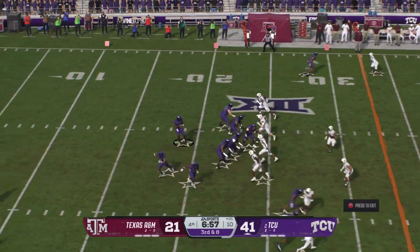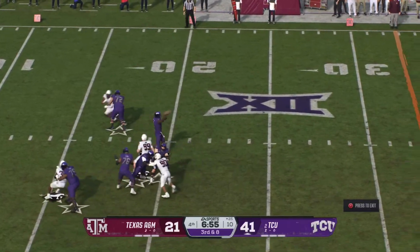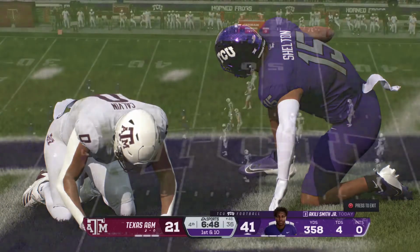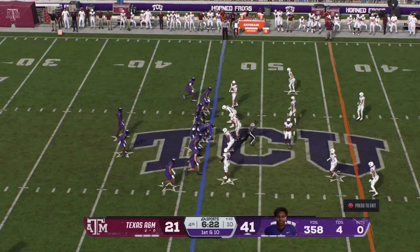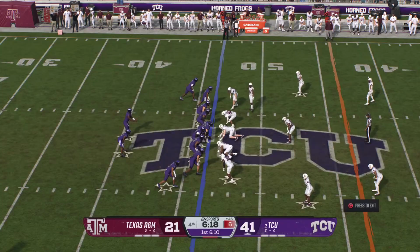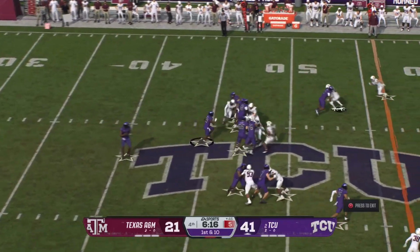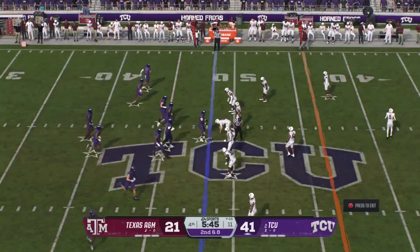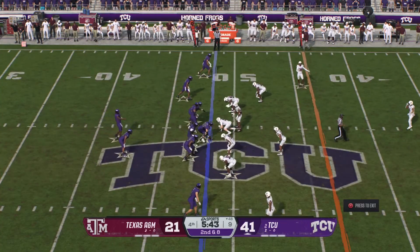Let's see if the defense brings some heat here. The pass rush closing in. Caught over the middle. It's Shelton. He has first down yardage at the 46. Big chunk play. This offense operating at peak efficiency. They'll run it from the gun. Not much on that play. Brought down short. Second down after that run on the previous play.